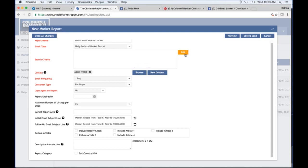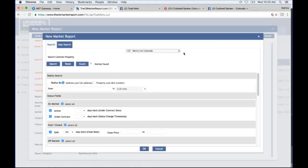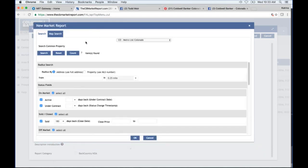So what I want you to do now is click on the Edit Search Criteria button right here that you see, and it's going to open up in a window that has new market report info, and there's a couple options that you can determine. You can do a search radius based on an address, a particular address, enter that address or an MLS number, and then you can decide the radius, whether it's a quarter mile out, half mile out, 5 miles out, whatever you want to do there, based on either the address you've entered or the property MLS number if you have that.